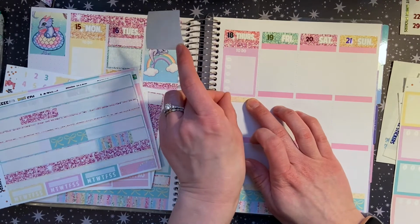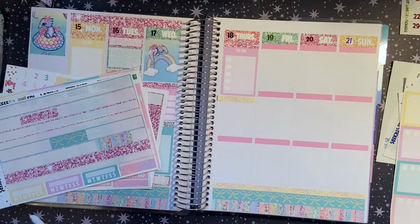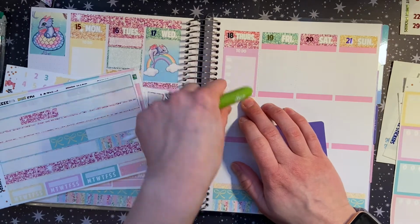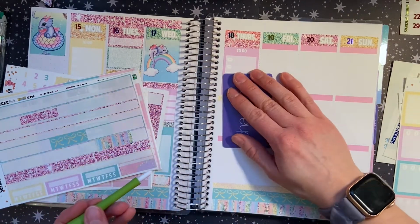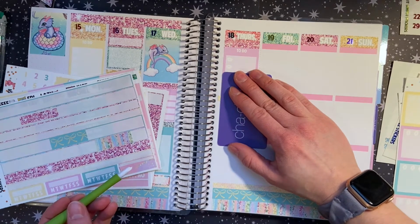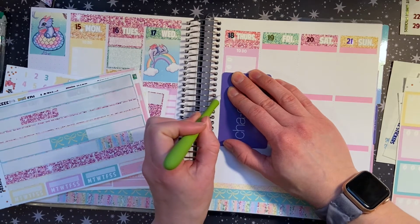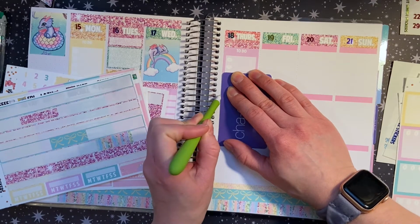And I am going to go ahead and use this washi strip. Can I cut that off? That's the question. Just that little bit extra. This is really going to test my cutting skills. Maybe having this coil here will help steady my left hand. Oh, that works perfect.